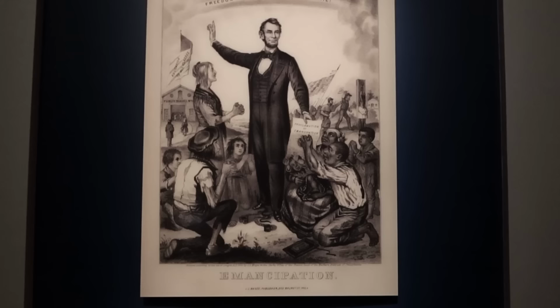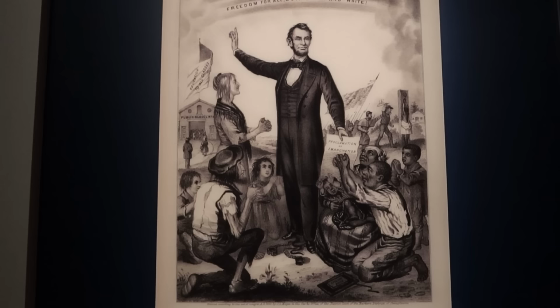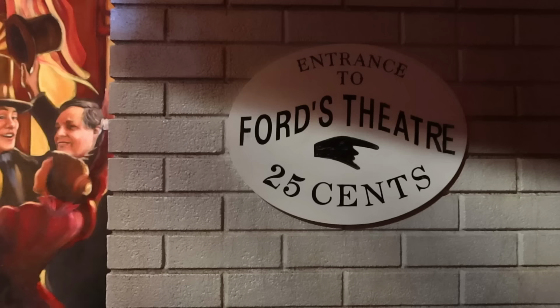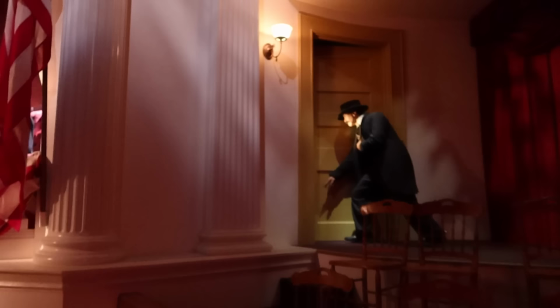Yeah, it's a pretty striking picture. Make sure you get a good look at it. Well, here it is. John Wilkes Booth, sneaking in to assassinate me.